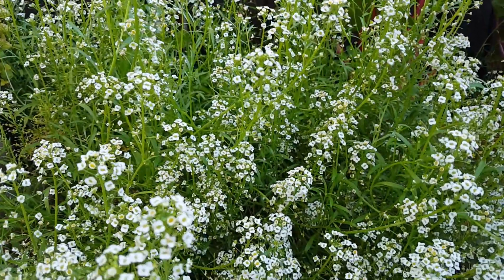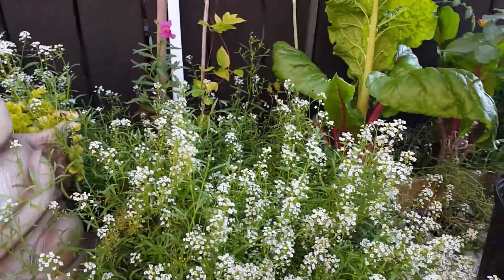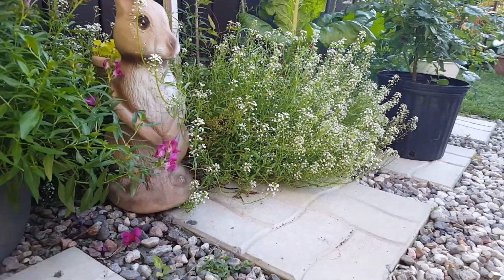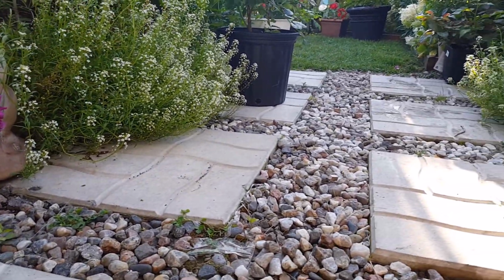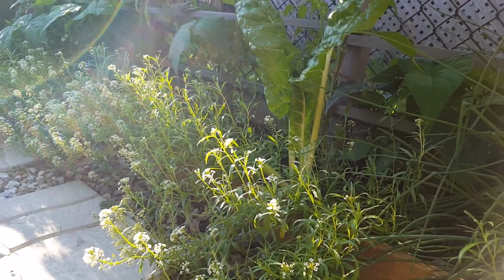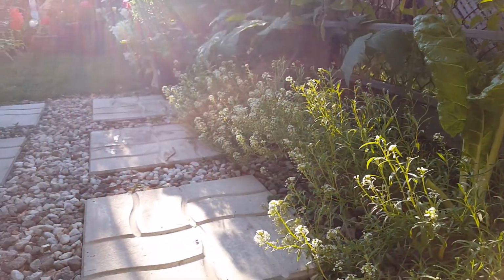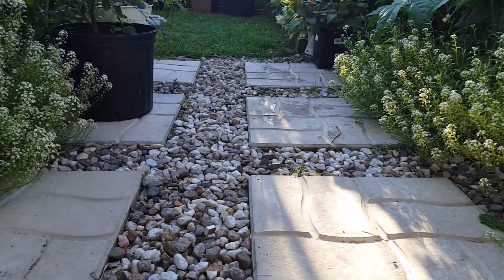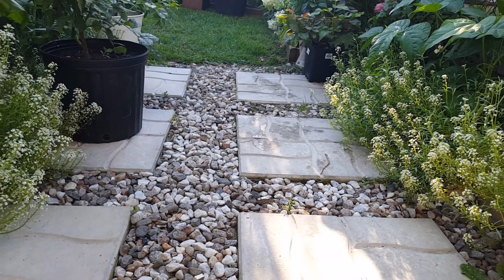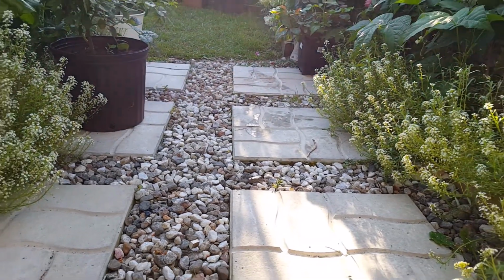The Alison is blooming so beautifully. This is right here in the pathway. Look how it is. And here on the other side, this looks so nice. I just tried it this year and I am going to repeat it again for the next season because I really like the look of it here in the entrance of our gate, and it just gives a really good scent here as soon as you come in our backyard.